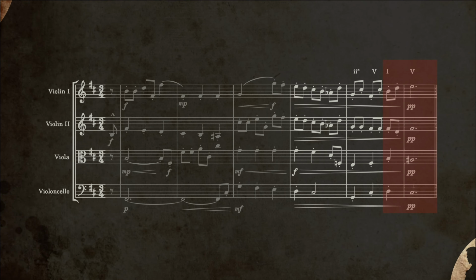For the third version, I try to end on the dominant. This should create a sense of expectation in the listener. Even though the punctuation is quite strong, the harmony makes it clear that this is probably not the ending of the piece. Finally, for the last version, I try to create an elision once again, but with a different character.